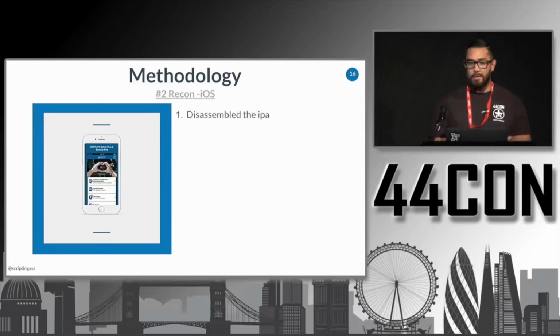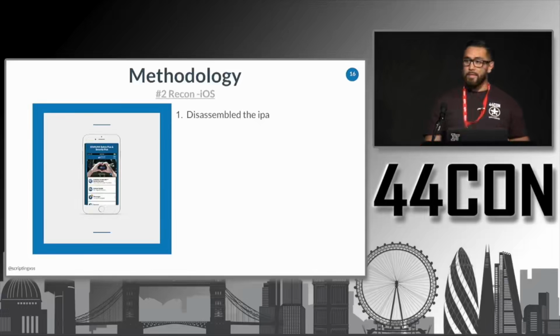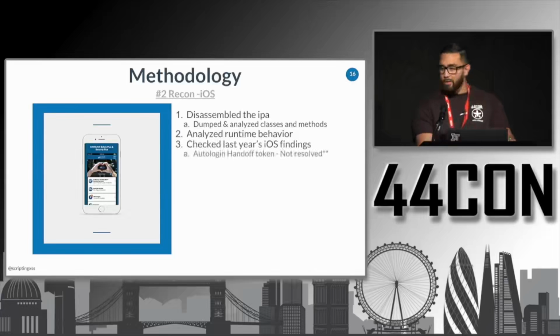And first, again, I start statically, right? I get the application, decrypt it, I drop it in Hopper so I can look at the code, statically analyze the code. So it's a little tiny bit more work than Android, but again, it's the same steps. You're going to dump the classes and the methods, look for anything that's hard-coded, anything that may be vulnerable. I look at the runtime behavior, when the app is running.